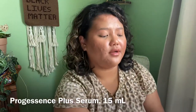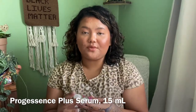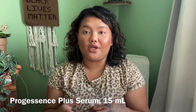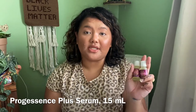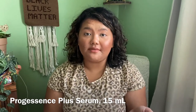So, got one of these. I bought two bottles of Progessence Plus, and Progessence Plus is what I call menstrual magic in a bottle. It helps your body naturally support your menstrual cycle, and a lot of menopausal women really find support using Progessence Plus. It does have naturally extracted estrogen from wild yams, so it's not synthetic estrogen. That's what I love about Young Living, is that there are absolutely no synthetics in any of their lines, in any of their products, and so what you get is from nature itself.